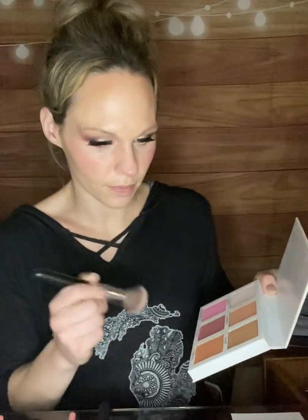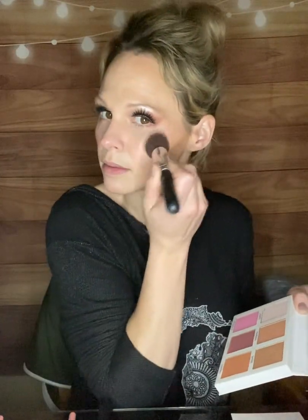That's pretty. You know, every color that I've used out of this palette, I have really, really liked. This is a decent palette. Something that I picked up again on a BoxyCharm pop-up. Yeah, I really, really like that.